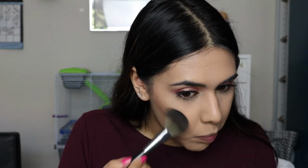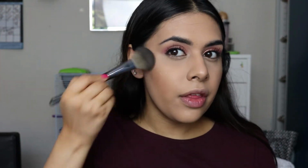This just leaves a nice sheen on your skin, and these I find are really great for summertime. So I'm not going to take too much, just a tiny bit. And then this is just going to kind of warm up that a little bit.